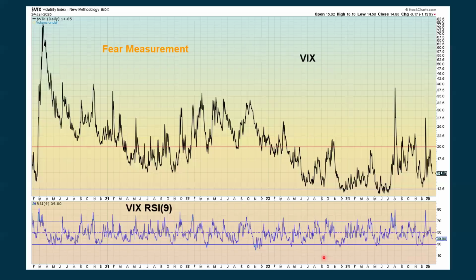We also look at the speed of the VIX as measured by the RSI, the Relative Strength Index, based on 9 periods, and that's shorter term. I look for extreme positive or negative readings. We're not getting one of those now, so I haven't been showing this chart.